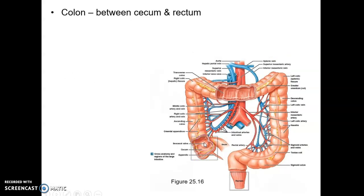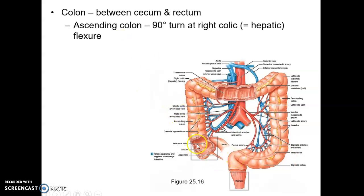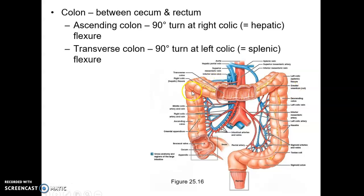From the cecum, we have the colon, which is technically between the cecum and the rectum, that portion of the large intestine. So we have the ascending colon, meaning the portion of the colon that ascends, moves up superiorly towards the liver. Then there's this 90-degree turn at the hepatic flexure, or the right colic flexure. And then that transitions to this portion that cuts across, the transverse colon. That cuts across from our right side to our left side, towards where the spleen is.